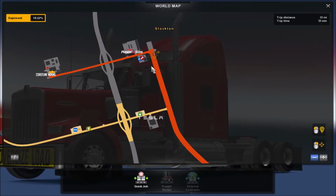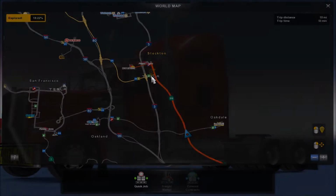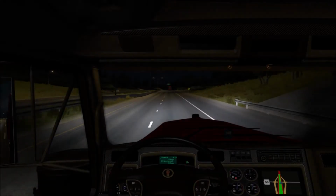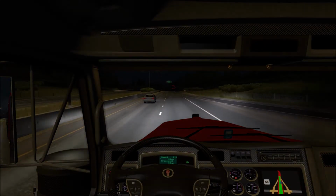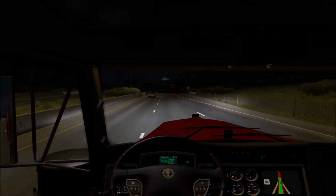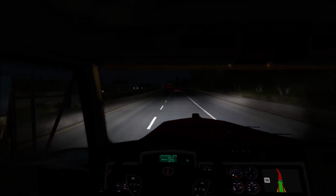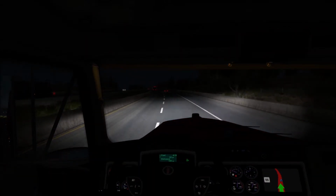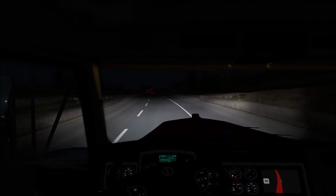Although we could make a stop right there. No, that's a rest stop. Oh, we're gonna try it. Oh well, welcome, YOLO. Gonna try to make it there half awake with very little fuel left. 32 gallons left, 191 miles. We're at 29 miles. Oh yeah, we're fine.